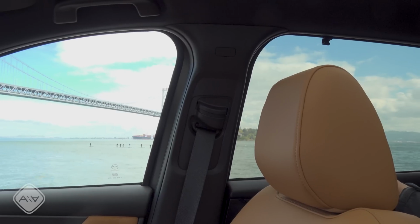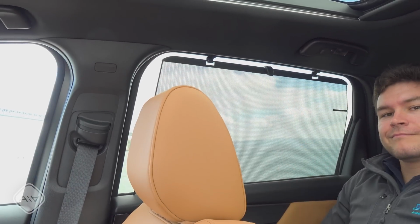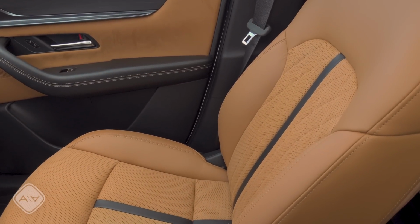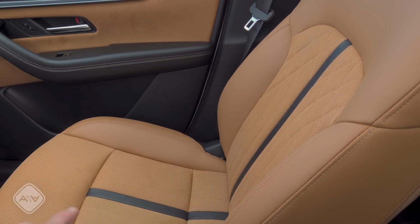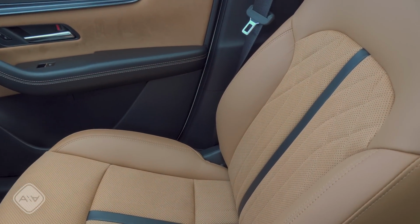The driver and front passenger get height adjustable shoulder belts, 2-way adjustable head restraints, and the rear passengers in this trim get integrated sunshades in the rear doors. There was some confusion on Facebook about which trim this is. This is the top-end version of the Turbo S. It is available in 2 different colors. This color and a light off-white color which uses maple wood trim on the doors and on portions of the dashboard. But this is also the top-end trim, and it's also that same price tag.